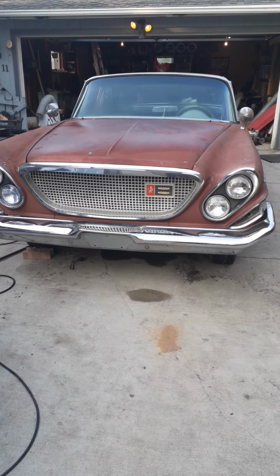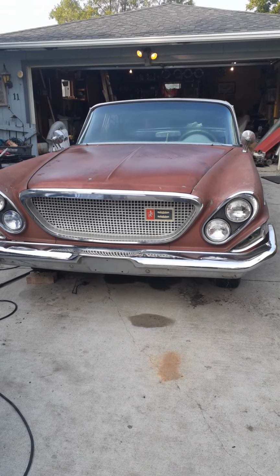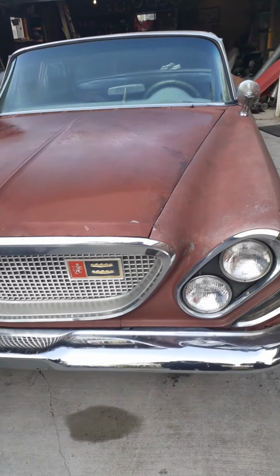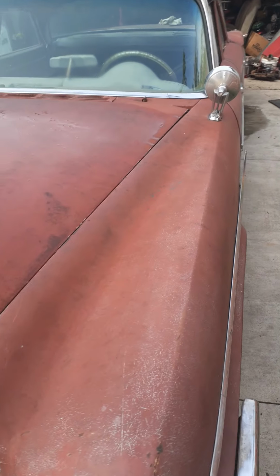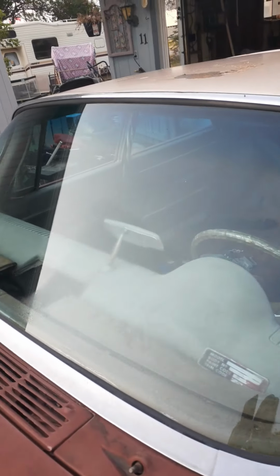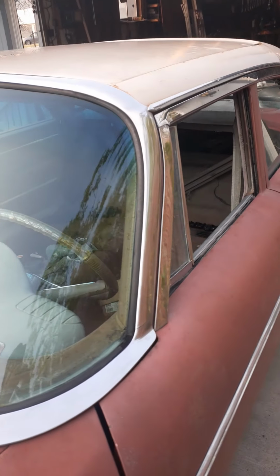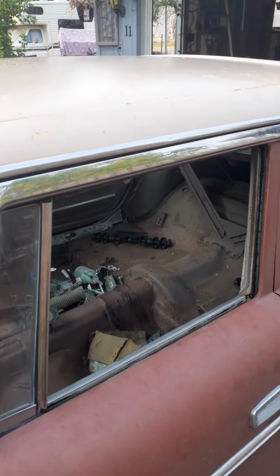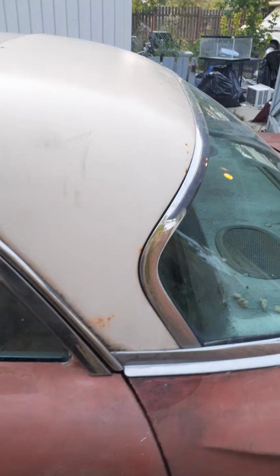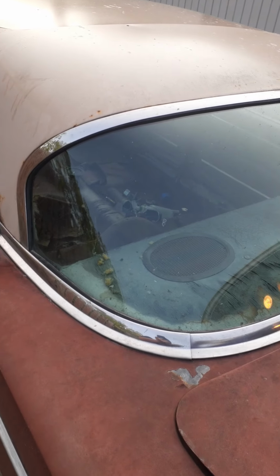Well, as far as I can tell, she has been off the road since 1980. But as you can see, all the chrome is in beautiful shape. Body's actually not in bad shape either. The windshield is absolutely gorgeous all the way across. All the glass is in her. The windows are just rolled down in the front right now. But yes, all the glass is in beautiful shape. Even this lovely curved back window is absolutely spotless.